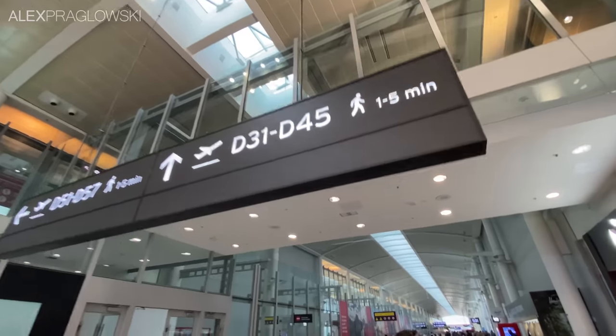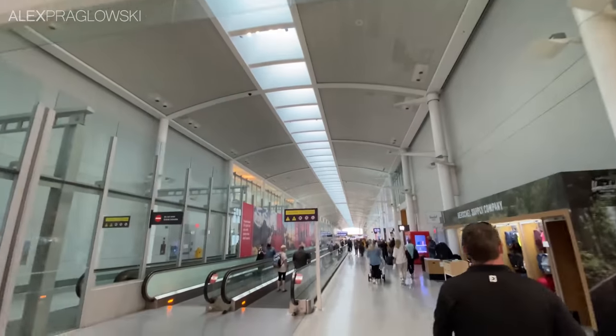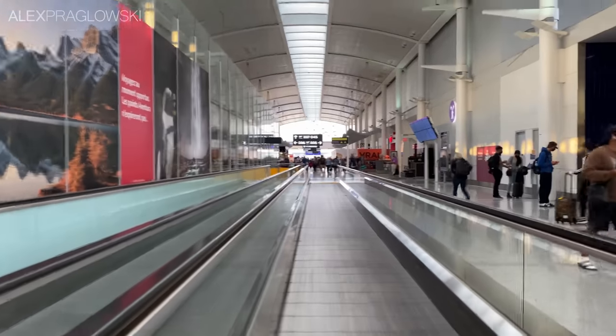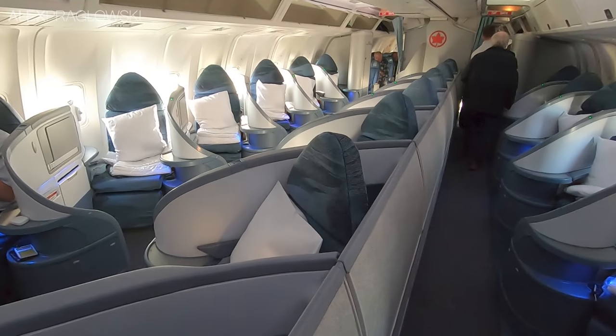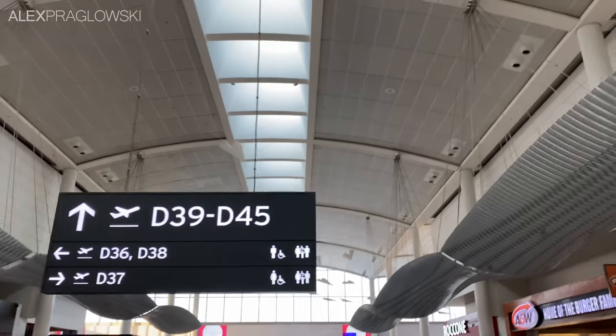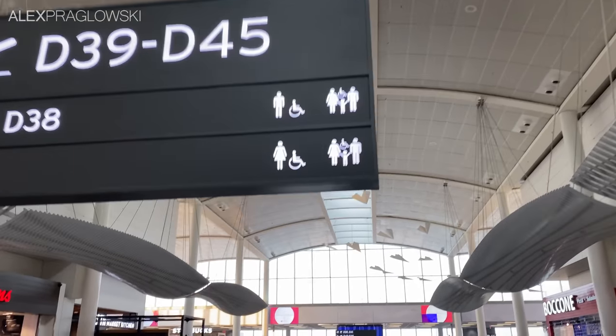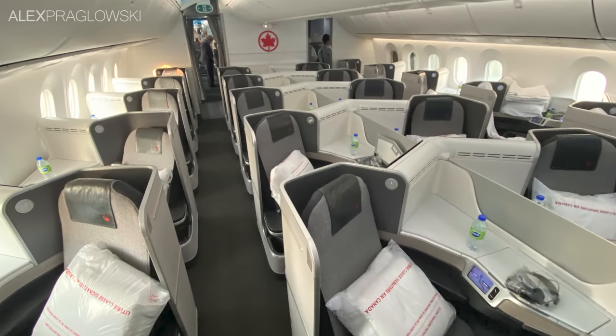Over the years, I've had the pleasure of flying in Air Canada's business class a couple times on various widebody and narrowbody flights. However, those widebody flights all took place on aircraft with AC's older classic pod seat, which is still pretty decent, but is showing its age. So when I found a pretty enticing deal using Aeroplan points to fly on their 787 in business, or rather signature class, I knew I had to take it.